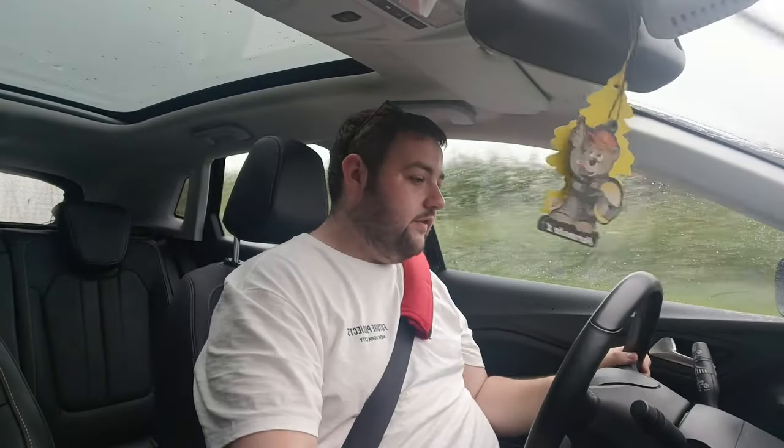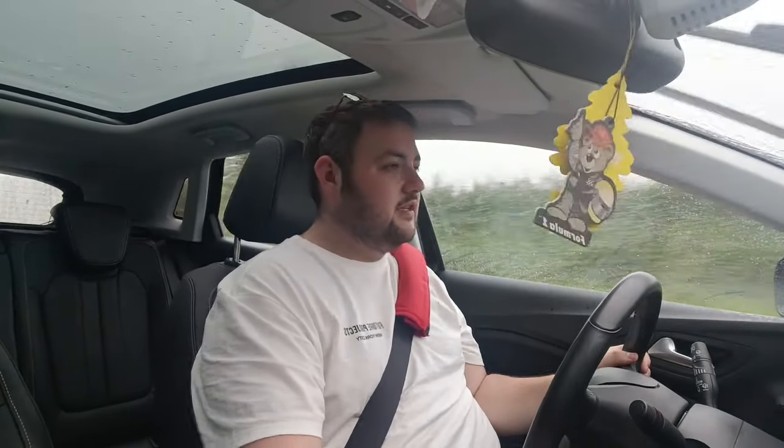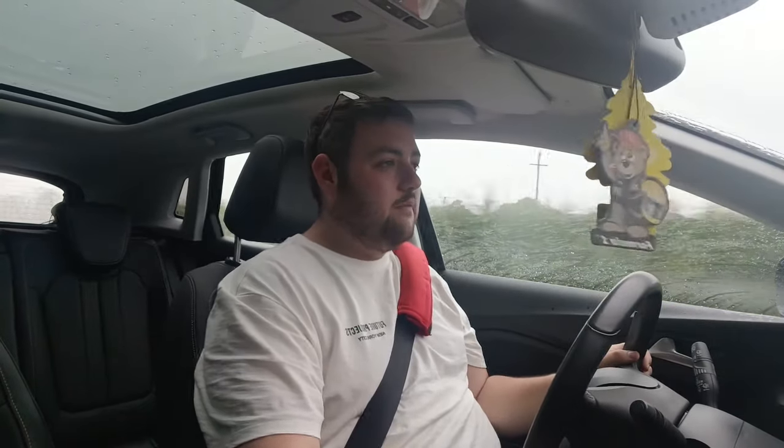The gear ratio is starting to come to me. I'm currently in fifth gear doing 50, and it wants me to go into sixth, but if I want more power output, I've got to ignore that.